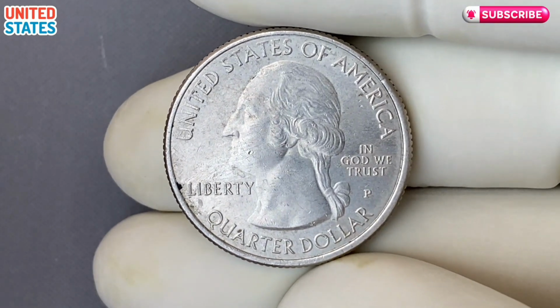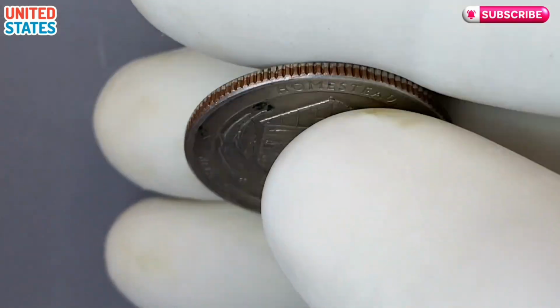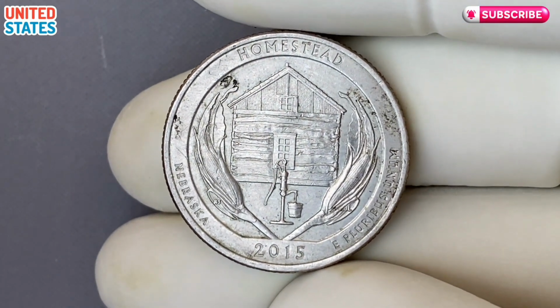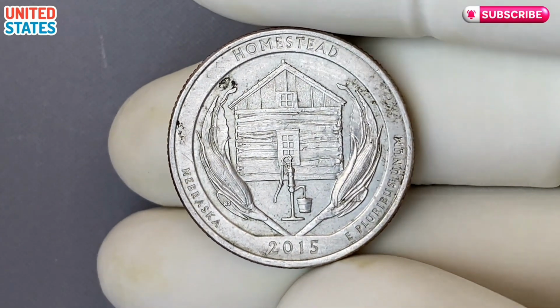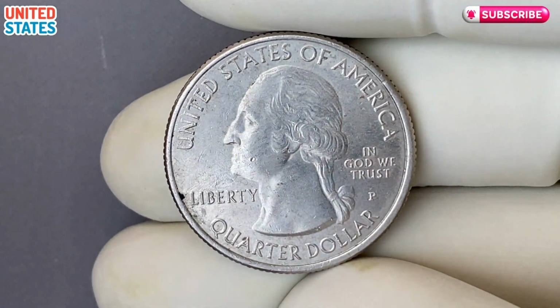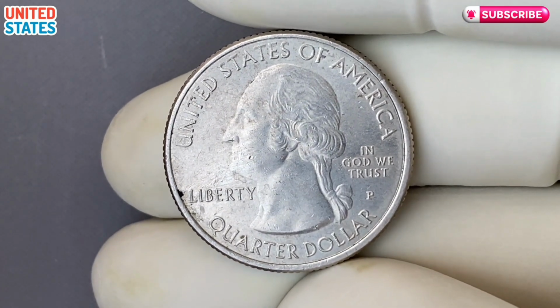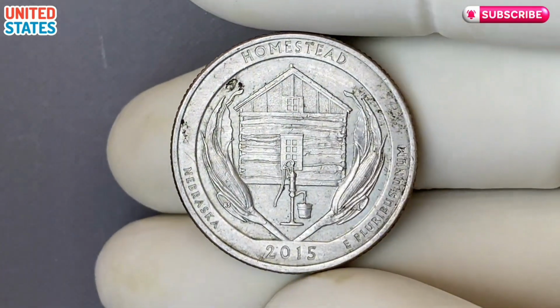So, where can you find a 2015 Homestead quarter with a double die error? While these error coins are rare, it's not impossible to come across one. Start by checking your own collection or looking through rolls of 2015 quarters. You can also visit local coin shops or check online auction sites and coin forums where collectors gather. The more you search, the better chance you have of finding this hidden treasure.